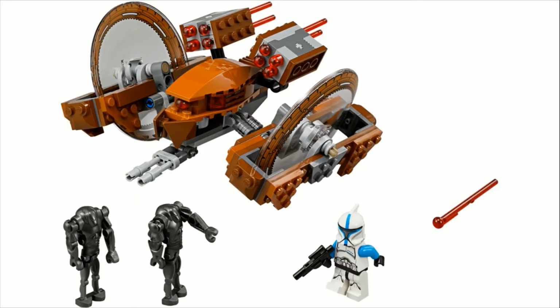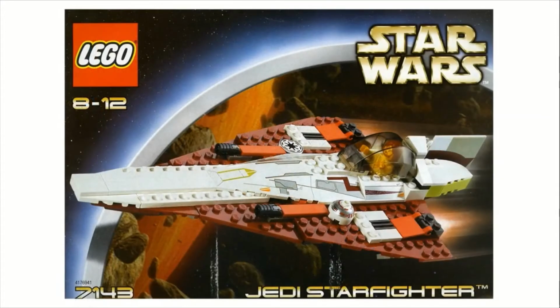Moving on to number 9, we have set number 7143. This is the Jedi Starfighter from 2002. This one retailed for $20, came with 139 pieces. The one minifigure there being Obi-Wan. And overall, there's not that much to say about this set. It's very simple. It's Obi-Wan's Jedi Starfighter from episode 2.